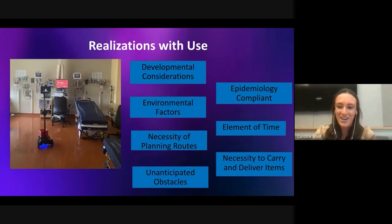Also, I identified that there were different developmental considerations with using this robot. Similarly to other technology or other child life interventions, it wouldn't necessarily be appropriate for kids of all ages or developmental stages. I determined that it would be appropriate for the majority of kids about 5 or 6 years and older, especially if they were that developmental age as well. And that it was more the toddler and preschool age that needed further assessment to determine if the robot would or would not be appropriate for work with them.